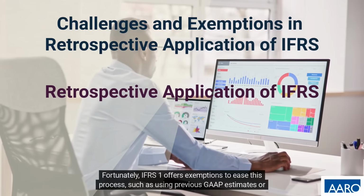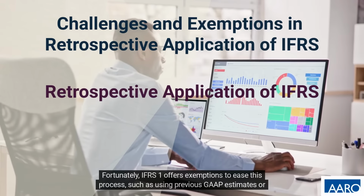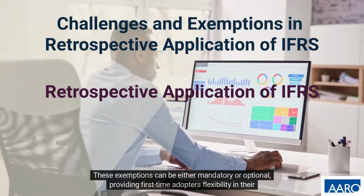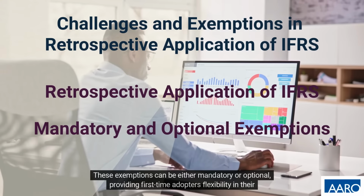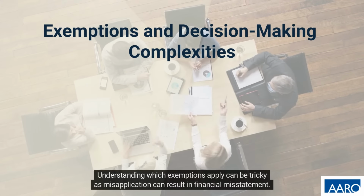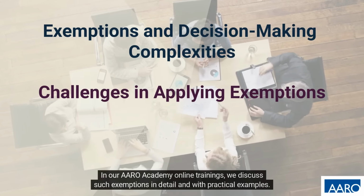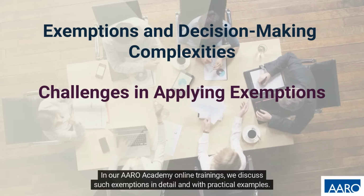Fortunately, IFRS 1 offers exemptions to ease this process, such as using previous GAAP estimates or choosing not to restate past business combinations. These exemptions can be either mandatory or optional, providing first-time adopters flexibility in their transition. Understanding which exemptions apply can be tricky, as misapplication can result in financial misstatement. In our Arrow Academy online trainings, we discuss such exemptions in detail and with practical examples.